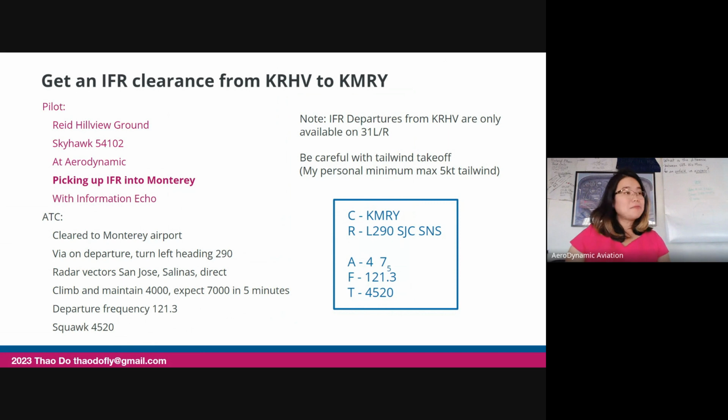So we are picking up an IFR clearance. We do it with ground at Reid Hillview. The pilot might say, Reid Hillview ground, Skyhawk 54102 at aerodynamic, picking up IFR into Monterey with information Echo. Note that all IFR departures from Reid Hillview always depart from runway 31. Here's the clearance: cleared to Monterey Airport via on departure, turn left heading 290, radar vector San Jose, Salinas, direct. Climb and maintain 4000, expect 7000 in 5 minutes, departure frequency 121.3, squawk 4520.